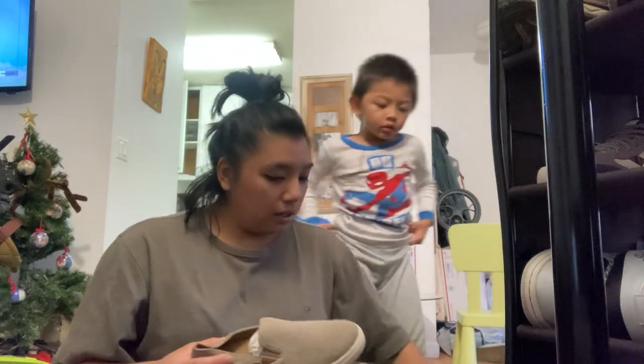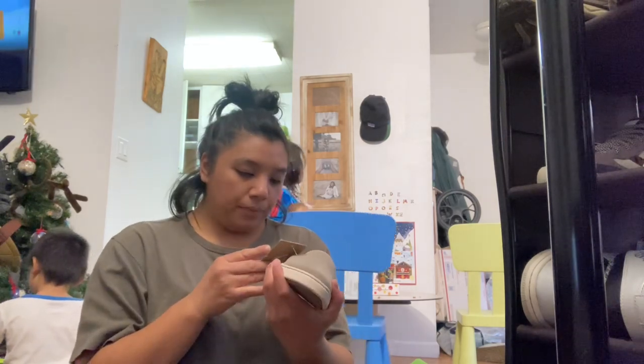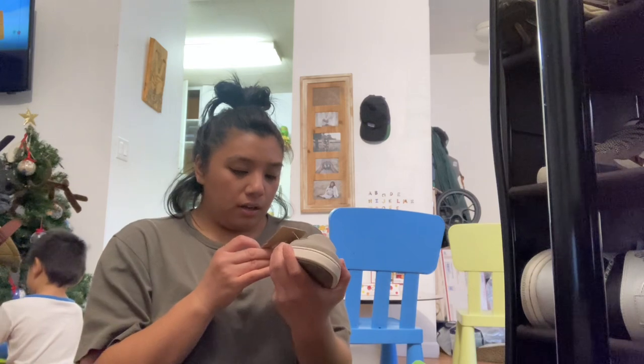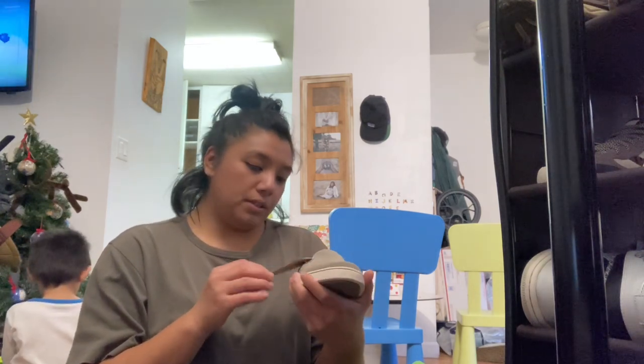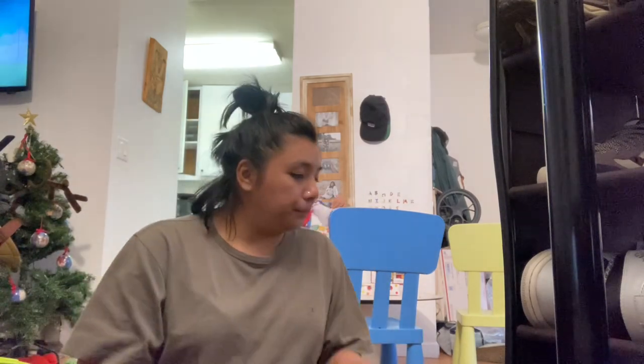Okay. Wow. Look at these. These are some new Olukai slip-ons. What does this say? Pekka leather. Clay Honu. Oh, this is a woman's size 5 and it's new. These ones were $10 as well.